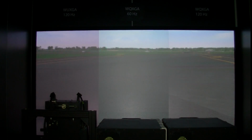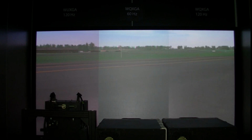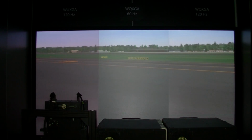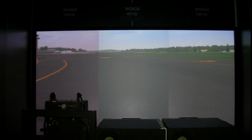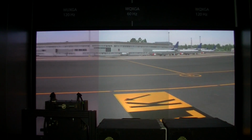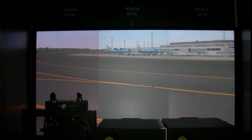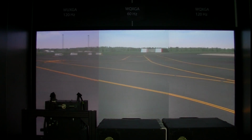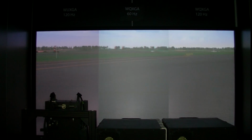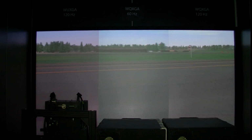So then the one on the far right is WQXGA at 120 hertz. So it's the same resolution as the one in the middle, but doubling the frame rate. And you can see the difference very clearly. That is by far the best image here. It's very smooth motion, very crisp. So when you add both more pixels and higher frame rate, you clearly get the best image.